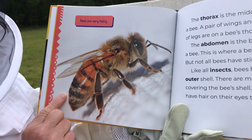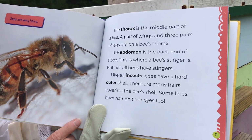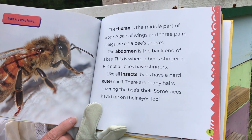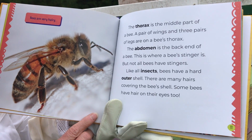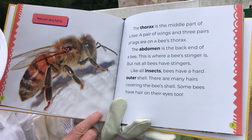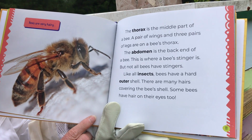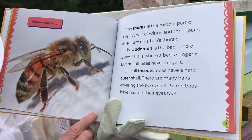Bees are very hairy. The thorax is the middle part of a bee. A pair of wings and 3 pairs of legs are on a bee's thorax. The abdomen is the back end of the bee. This is where a bee's stinger is, but not all bees have stingers. Like all insects, bees have a hard outer shell. There are many hairs covering the bee's shell. Some bees have hair on their eyes too.